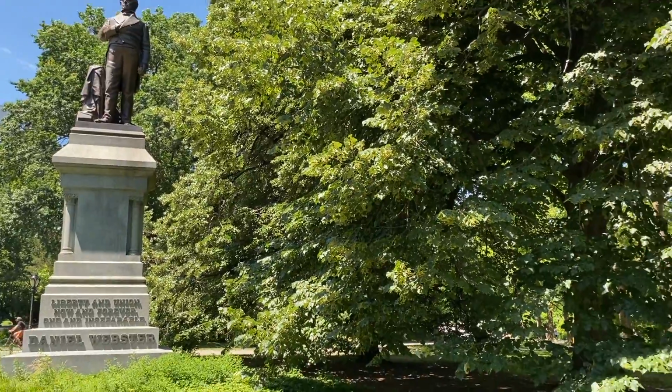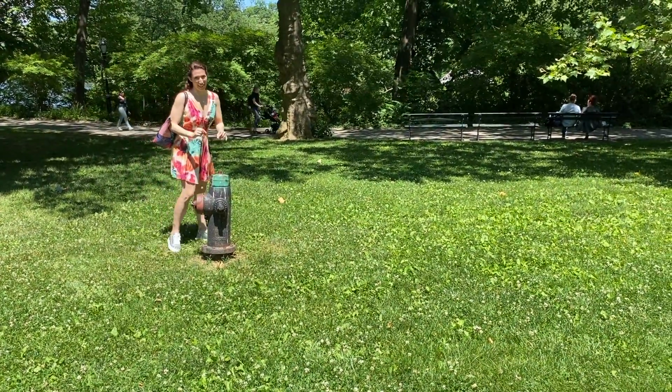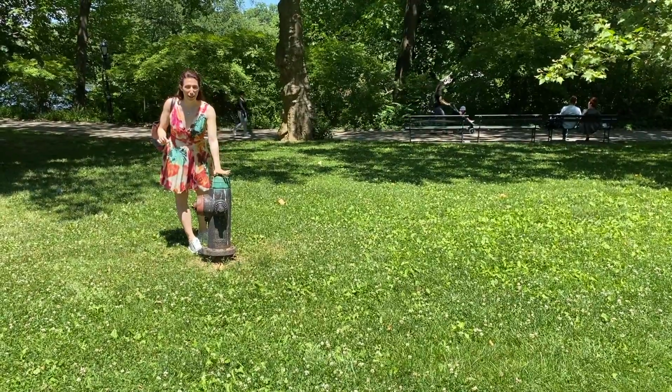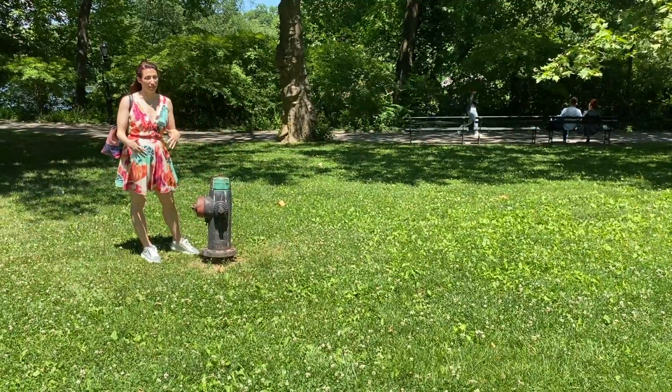Right next to our Daniel Webster statue, you will see a fire hydrant. This fire hydrant is actually a clue to Central Park's past. So this fire hydrant isn't really for putting out fires. It actually connects to a huge network of pipes that are underneath Central Park.